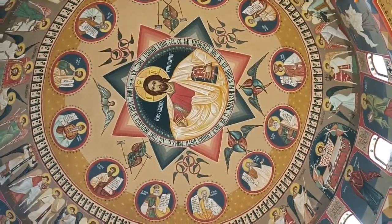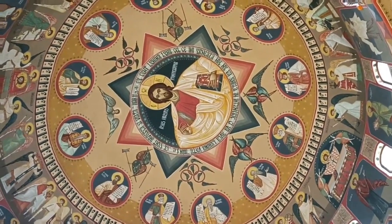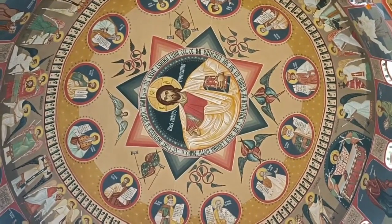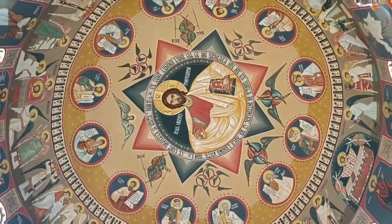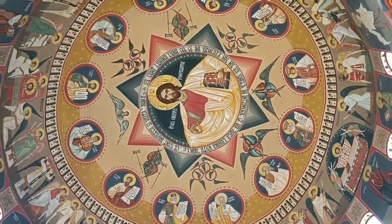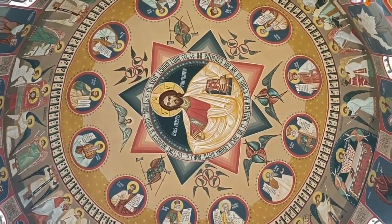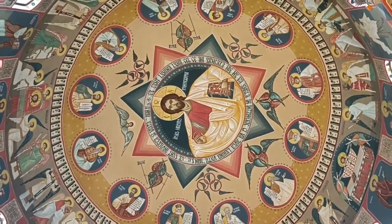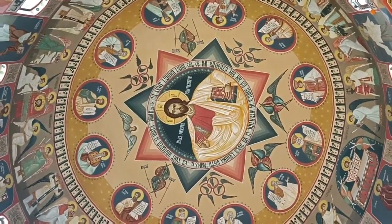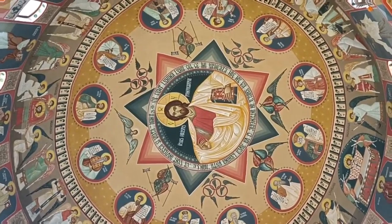So the image of Jesus Christ is inside of a circle, which is a sign of perfection, because the circle doesn't have a beginning or an end, and it's also the symbol of heaven. It's inscribed in two squares. The square is the symbol of the earth, because of the four elements which compose the earth: the air, the fire, the dirt, and the water. Two squares, one over the other, give us an octagon.